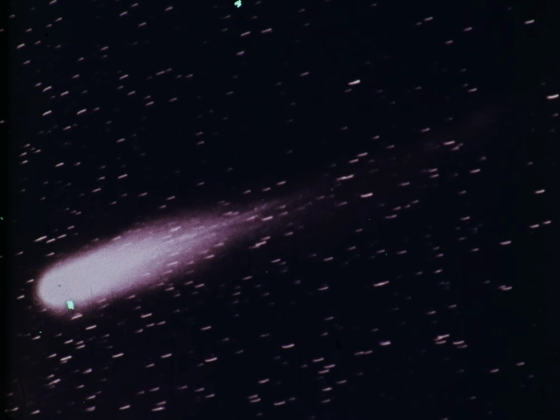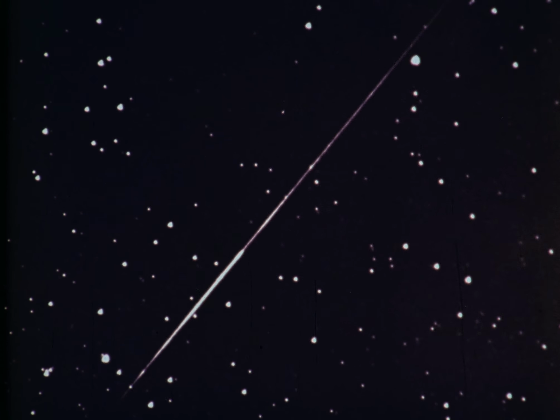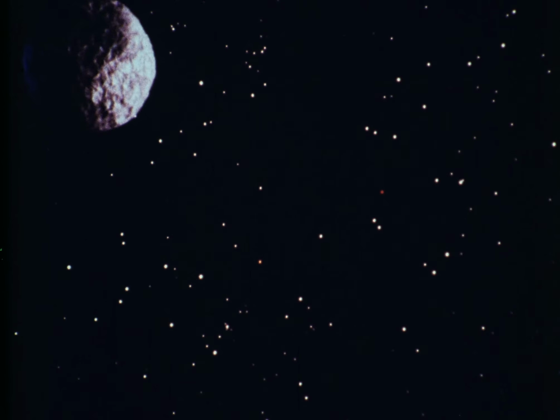Planets are the major members of our solar system, moving in generally the same plane around the sun. Between the planets are the minor members of our solar system. Comets that are visible to us only when they pass near the sun. Meteors, or shooting stars, whose glowing trails are produced when meteorites plunge into the Earth's atmosphere and produce hot gas clouds. And the planetoids, small planet-like bodies that revolve about the sun, reflecting its light.